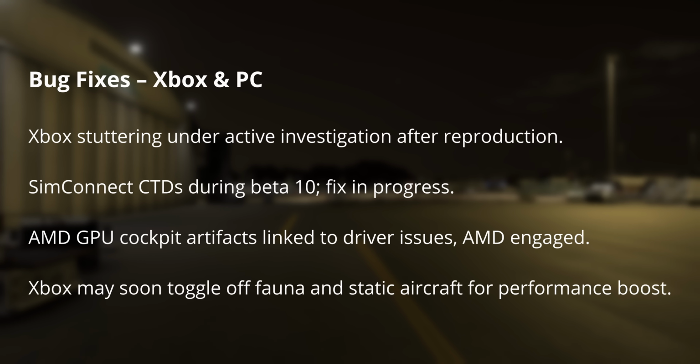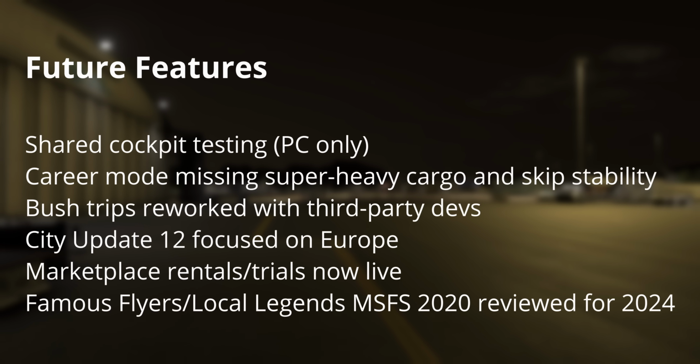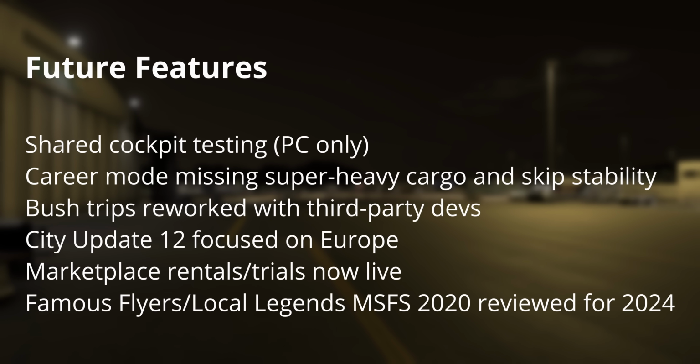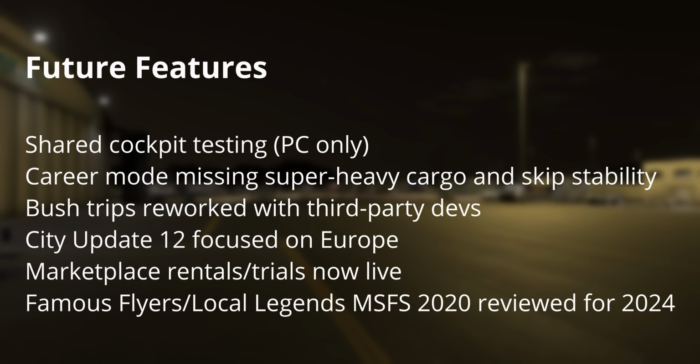Now what features should we hope for? Actually a good list of things. Shared cockpit is in testing, but PC only for now. Career mode is still missing key features like super heavy cargo and skill stability. Bush strips are still being worked on entirely with third-party devs.